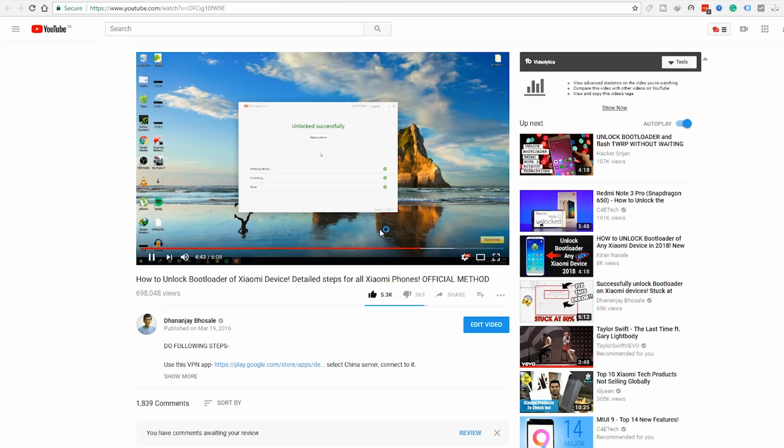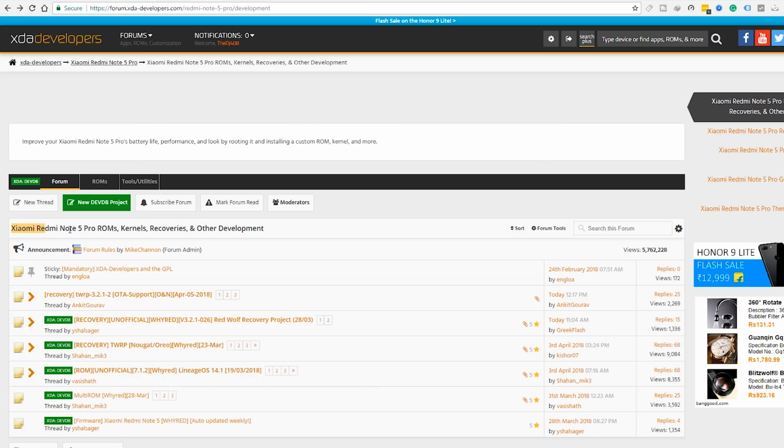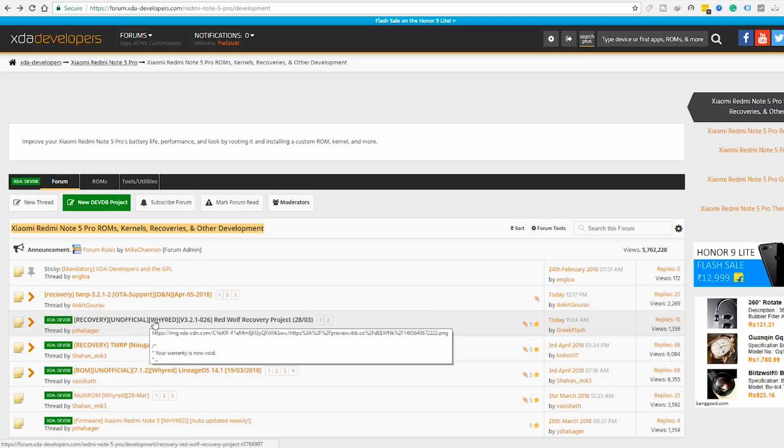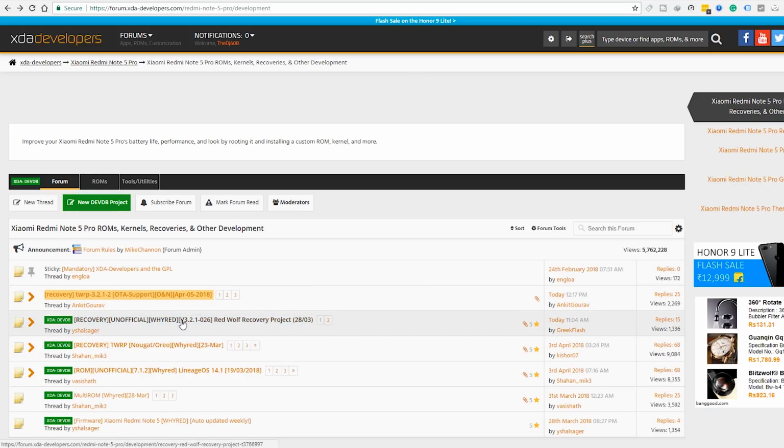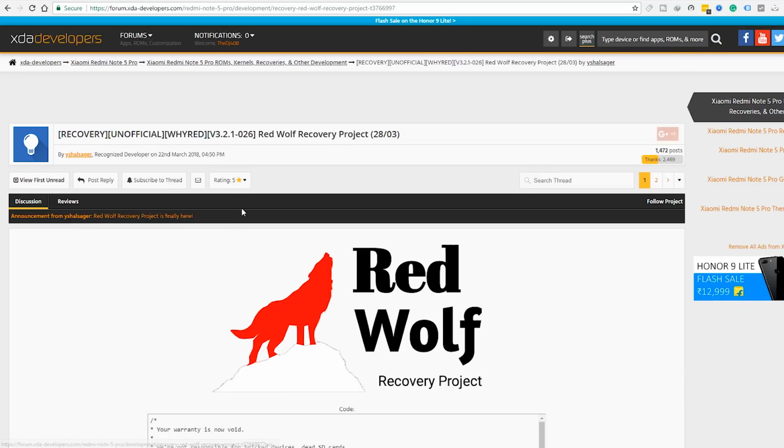After you successfully unlock the bootloader, we need to download the TWRP Recovery. You can visit xda-developers.com and you will find multiple TWRP recoveries over here. Red Wolf TWRP Recovery is something which I personally prefer when it comes to Xiaomi devices. But official TWRP Recovery with OTA support is also present. First of all, let me show you how to flash the Red Wolf TWRP Recovery.